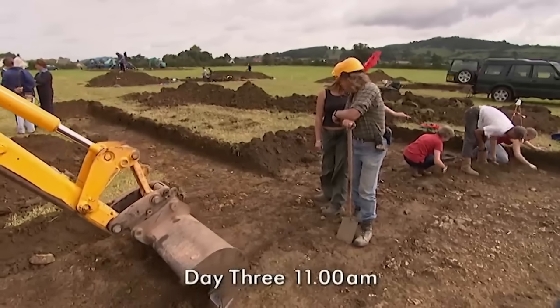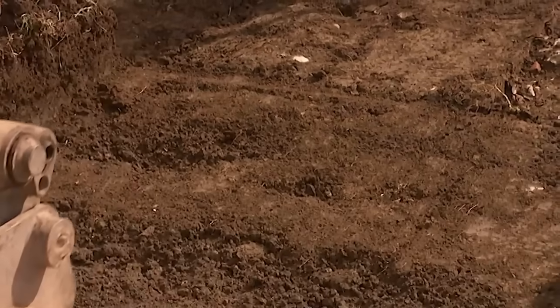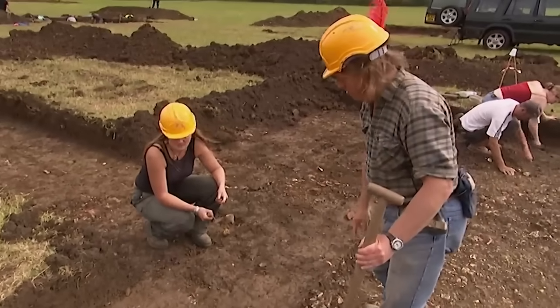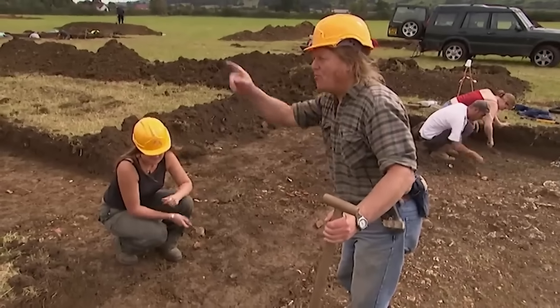But where were they living? It's mid-morning and the rubble foundations seem to be dying out. I'll tell you something else. There's no finds over on this side too. No, there's nothing. It's clean as a whistle. I think we'll move over, Roger, please.